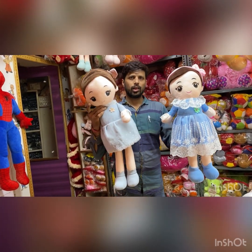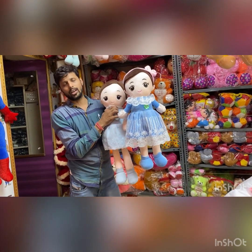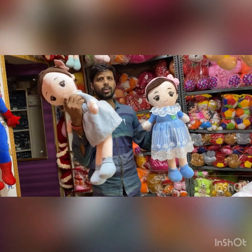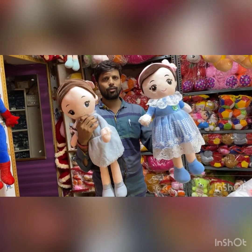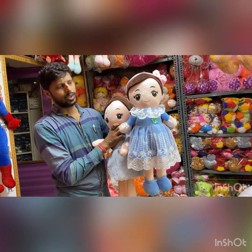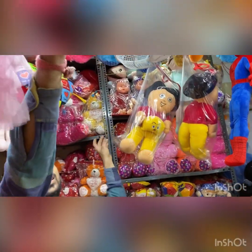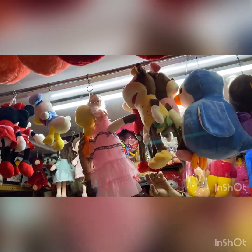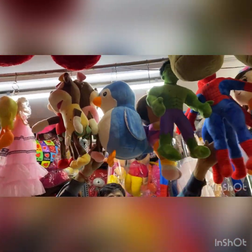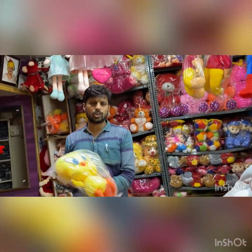We have made a copy, but the quality is different. The imported one is made with soft material, and we have created the same pattern, because this is a running item right now. Mickey, Tweety, Donald Duck, Penguin, Hulk, Spider-Man. And if you want imported, we have Tweety also.